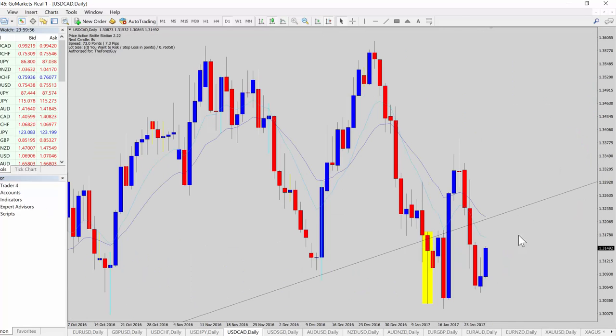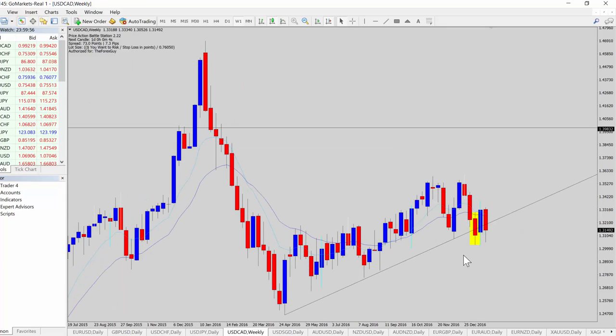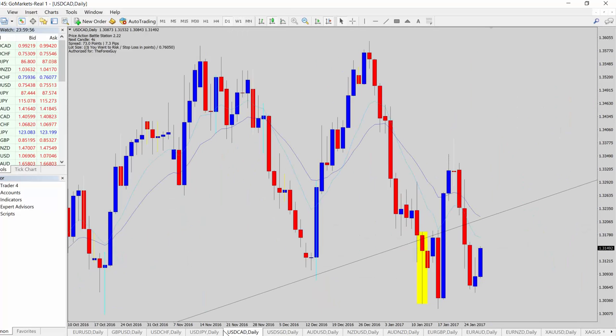US dollar CAD. Yeah, not really interested in that at the moment. Not sure what's going on there. Just a lot of heavy whipsawing going on around that trend line structure. So yeah, it looks like a very hostile market to be trading at the moment. This guy here obviously was pretty profitable, but other than that, nothing's appealing in this area right now.